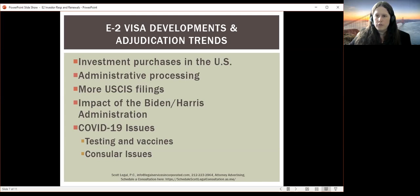When you go for your E-2 visa interview at the consulate, your case can either be approved or denied, or it can sometimes be placed into administrative processing. Usually you get a form called 221G. It's a technical denial, but usually the consulate is asking for some more information from you. If they want that additional information in order to make a decision, they'll issue that form and indicate what information they need and how to provide it to them.